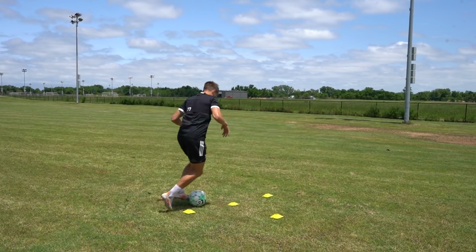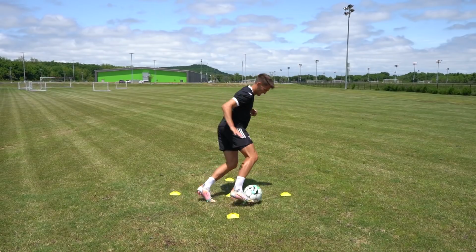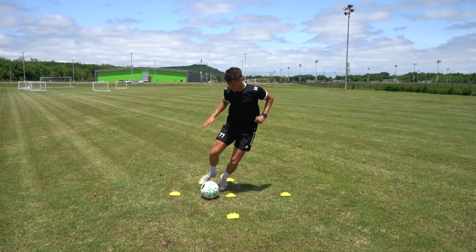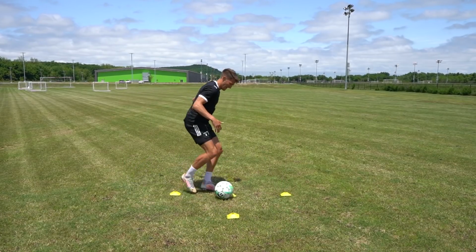You guys know I really advocate for ball mastery. I think it's a great way to get thousands of extra touches on the ball every single day, and you don't need much room whatsoever. If you don't have these cones, you can use water bottles, anything you have lying around the house, just to create objects that you have to control the ball around.